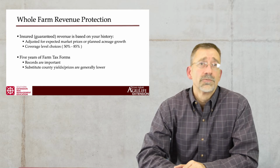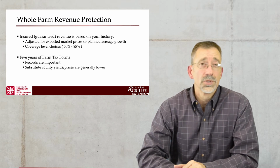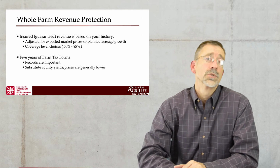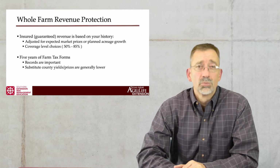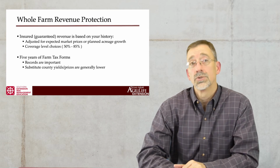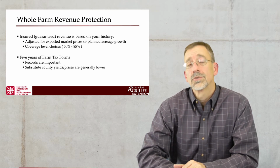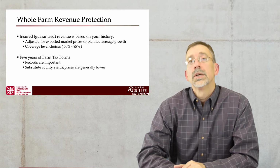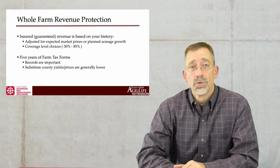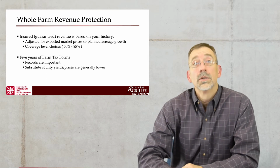Coverage levels range from 50 to 85% of that benchmark revenue for your farm. And in order to establish that revenue, one of the requirements is that you submit 5 years of your farm's tax forms. Records are very important in this case to establish certain levels of production and your ability to produce and generate revenue. In the instance where you don't have those records, or in this case you have not been producing hemp, similar to our other products, you'll be required to substitute county yields and other prices, which generally are going to be lower than your expectations.